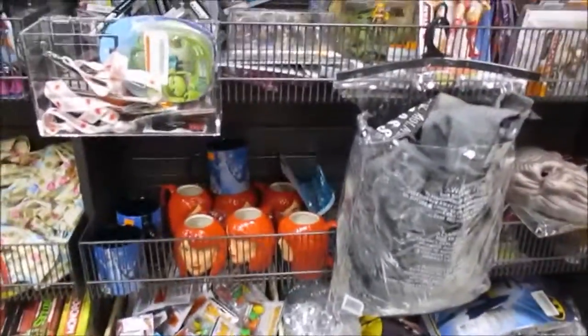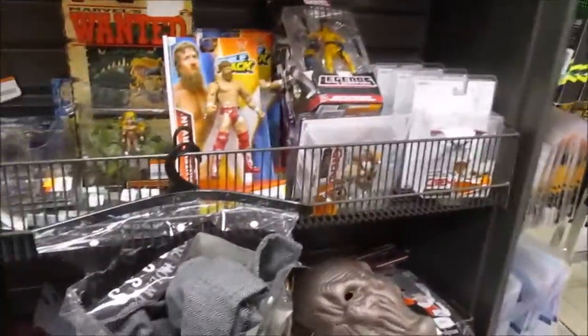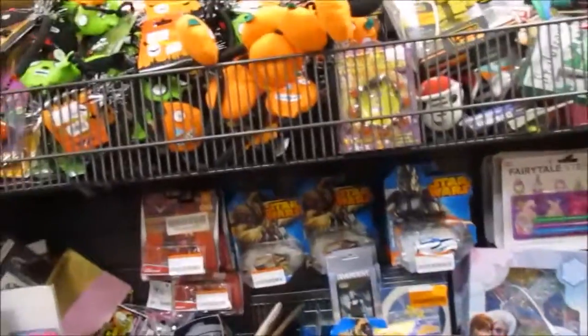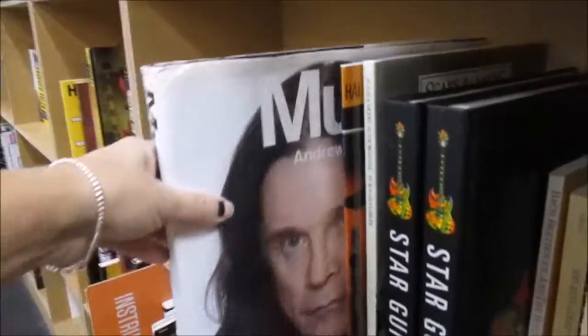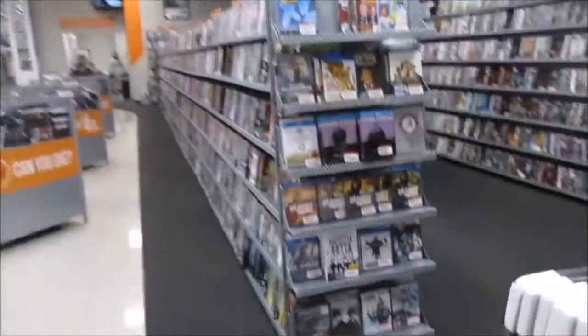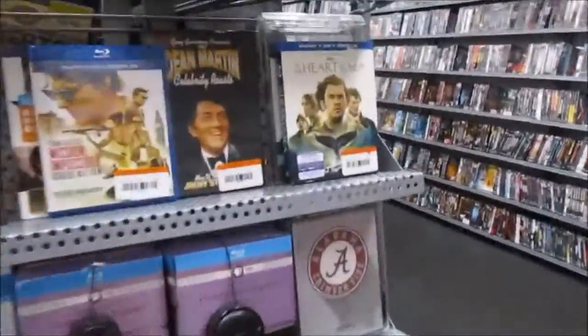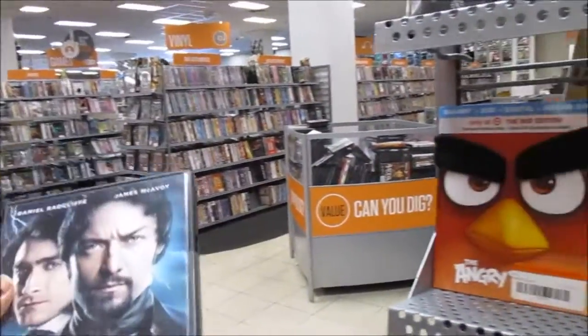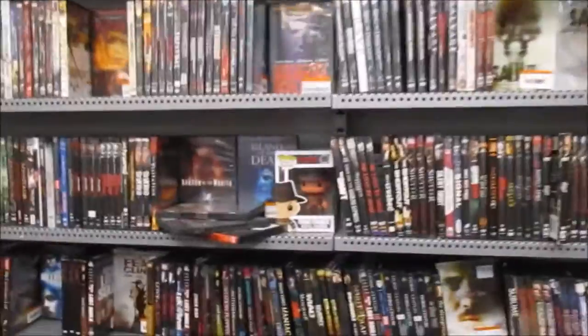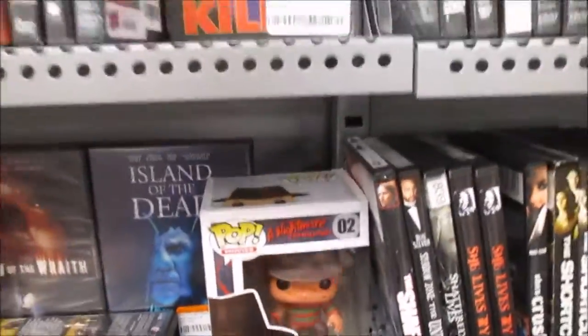Clearance rocks. Oh, that's Sherlock Holmes stuff. Oh, look, the silence. That's cool. We still have to see this. James McAvoy and Daniel Radcliffe. I want to see that. I do too. All the anime. Oh, Freddy's so cute.